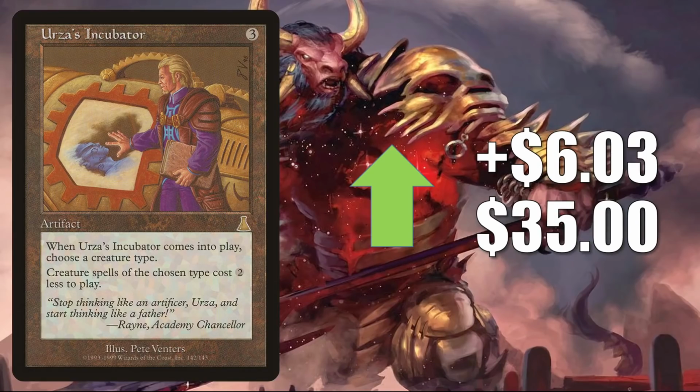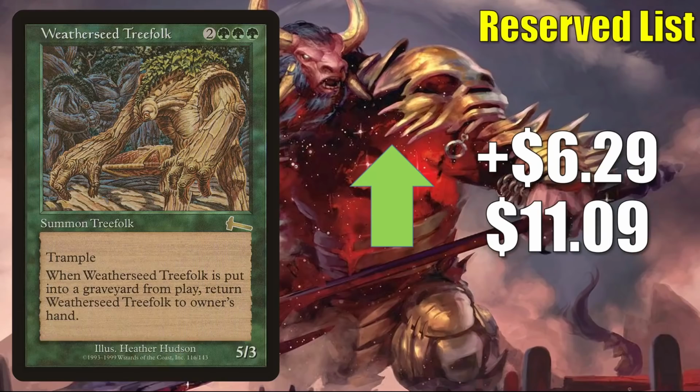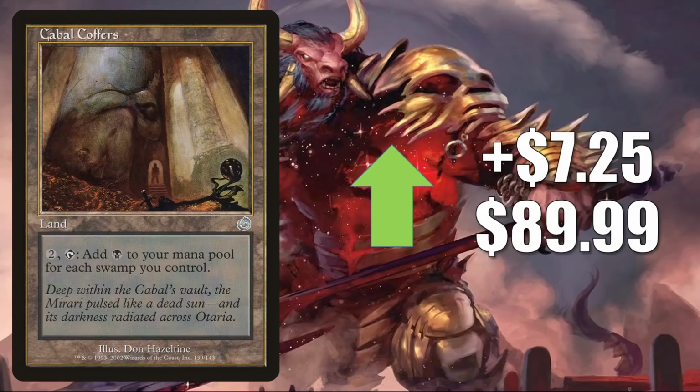Urza's Incubator, the original one from Urza's Destiny. It goes up $6.03 to $35. Awesome in tribal builds in Commander, especially good if the creatures you have happen to have high casting costs, or the tribe doesn't have a lot of support in general. Weatherseed Treefolk, this goes up $6.29 to $11.09 this week.